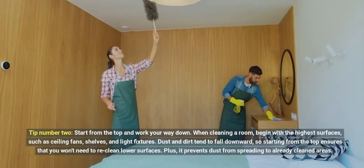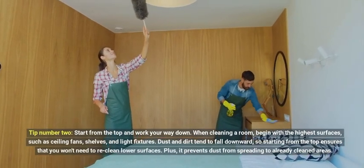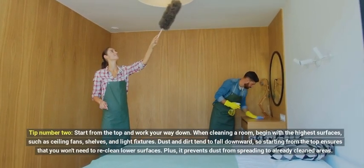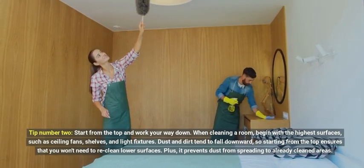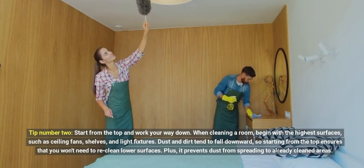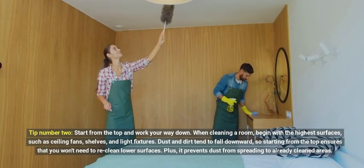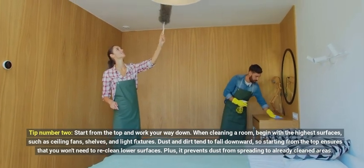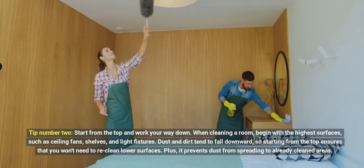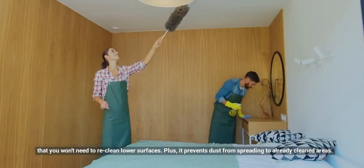Tip number 2, start from the top and work your way down. When cleaning a room, begin with the highest surfaces, such as ceiling fans, shelves, and light fixtures. Dust and dirt tend to fall downward, so starting from the top ensures that you won't need to re-clean lower surfaces. Plus, it prevents dust from spreading to already cleaned areas.